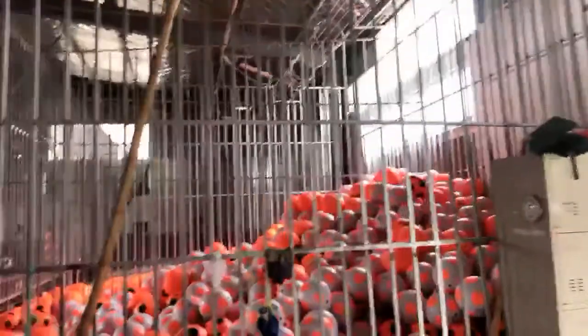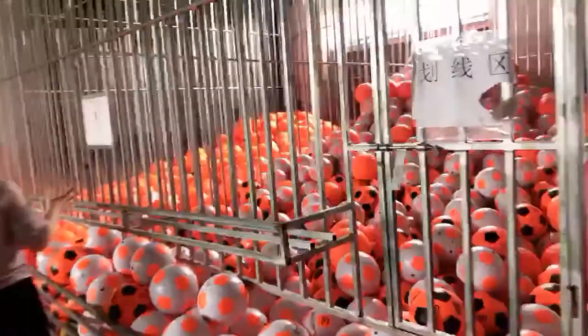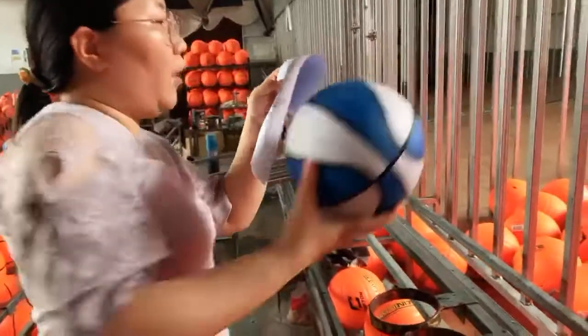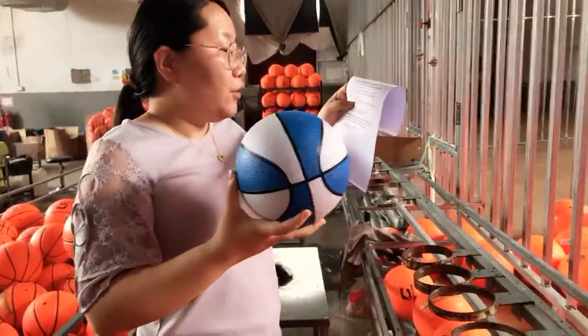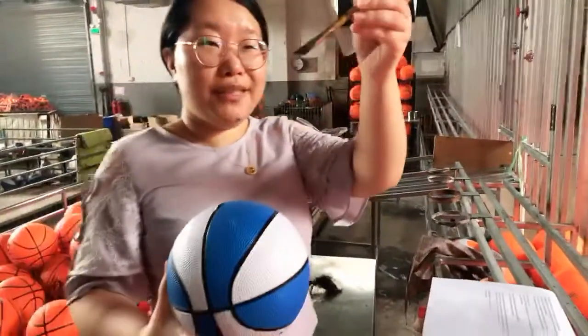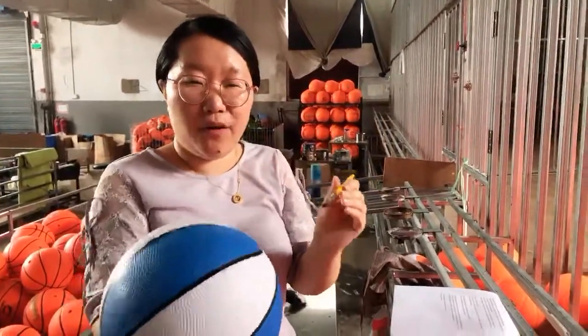And from this, ball will fall down by the tube and down into the cage. And all these cages are checking for our air leakage problem of the ball. Only the ball without air leakage problem can move to this step to draw lines. Our workers will use this pen to draw the black lines or other color as you like on the ball.